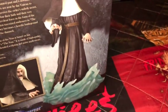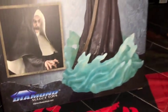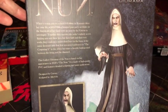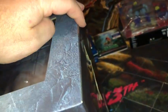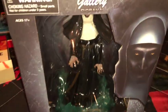Got this at FYE. There's the Diamond Select Toys logo. They're kind of higher end. They're a little bit more pricey than like NECA figures. They're just as collectible. You don't see them all over the place though. I'm gonna pause it and we're gonna break into the packaging here, and I'm gonna pull her out so you can see the pose she's in a little bit better.